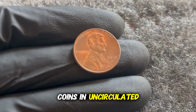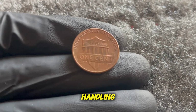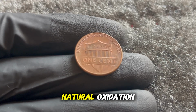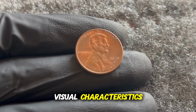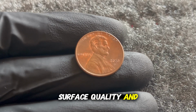Coins in uncirculated condition often retain a bright copper-red surface that reflects minimal handling, while circulated examples gradually develop darker tones through natural oxidation, producing red-brown or brown coloration over time. Collectors frequently evaluate coins based on these visual characteristics, as well as strike sharpness, surface quality, and the presence or absence of imperfections.